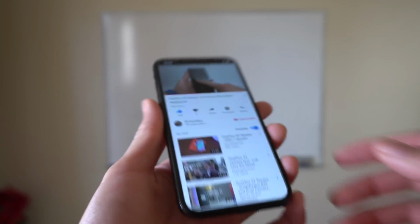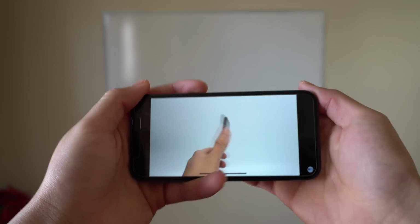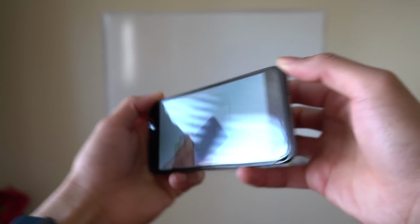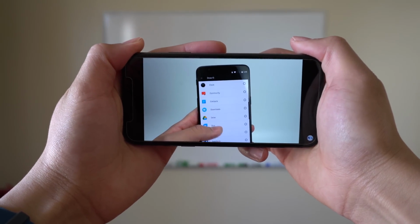A pleasant surprise for me were the stereo speakers. I had come from using the Note 8, so had almost given up on decent audio quality from phone speakers, but the iPhone X rivals the Pixel 2 XL with how loud and clear it gets.